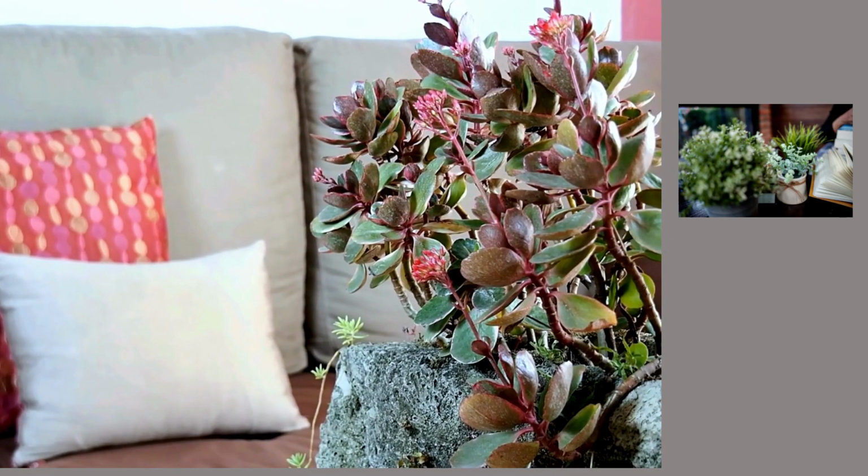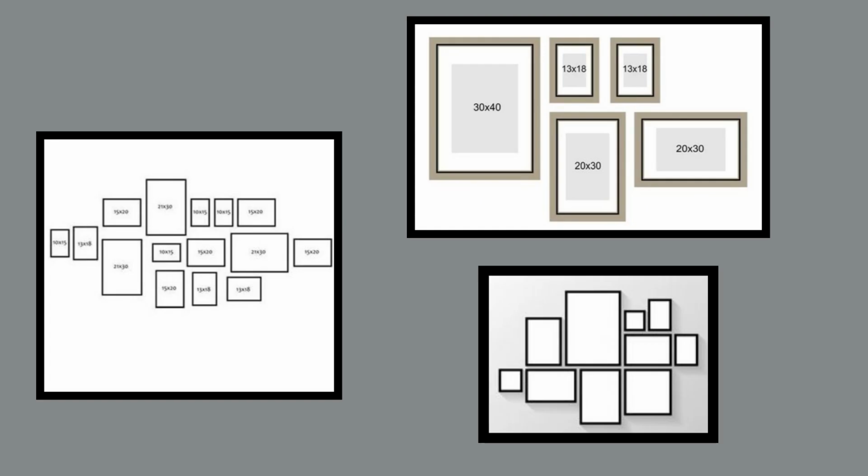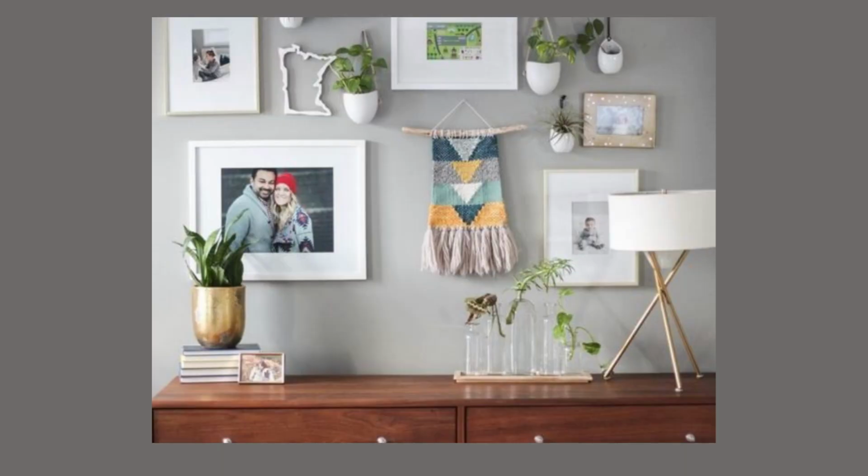And of course, family pictures, the cherished memories that make your living room uniquely yours. Create a gallery wall or dedicate a special shelf for your favorite family photos. Mixing family pictures and some artwork is a wonderful way to showcase your journey and the people you love.